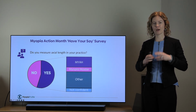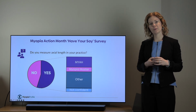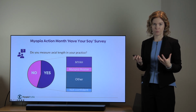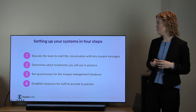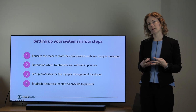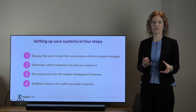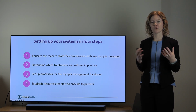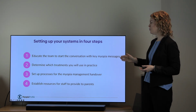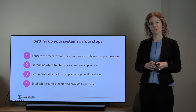So it tells us that we have products and we have equipment to set up these systems for myopia management, but obviously there's support that we need to put this into practice. So in terms of setting up your systems, I'm going to give you 4 steps, 4 general principles that regardless of your setting and scope of practice, you can consider in terms of how this works for you and for your team. These are: number 1, educating your team to start the conversation with key myopia messages.